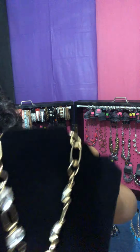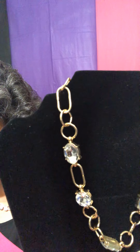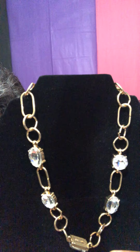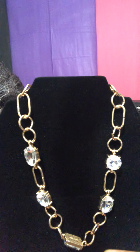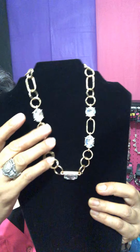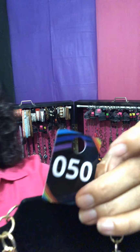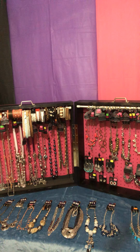And this one, let's see what Paparazzi has to say. A collection of smoky rhinestones in a variety of round, oval, and emerald cuts are strung together by mismatched silver links below the collar for an edgy, glamorous look. Look at how gorgeous this necklace is. Like I said, all this jewelry is $5 each. If you want this one, it's going to be number 50. Okay, let's go with the next one.